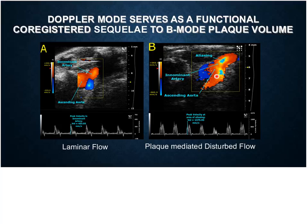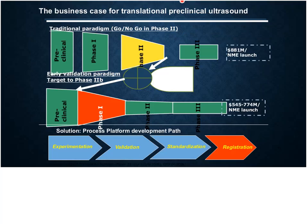These 2 positions, both the measurement of plaque volume and the measurement of Doppler flow in these regions, are measured with 1 scan. 1 scan, 3 modes. So that's B mode with the volume, and there's Doppler mode measurement here. We want to make sure we can measure with strong accuracy these 2 positions because we don't know which biomarker may be the strongest response to therapy.